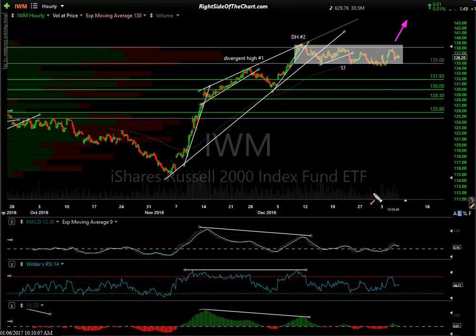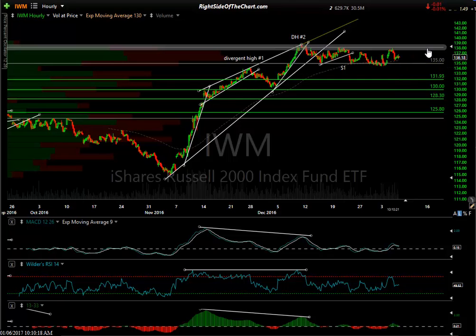You didn't have high volume. That was right at the end of the year. So now the new year's underway. So let's look for a definitive break of either the 135 level or the top of that resistance zone, which is around 138.15 or so, and that should tell us where we're going.